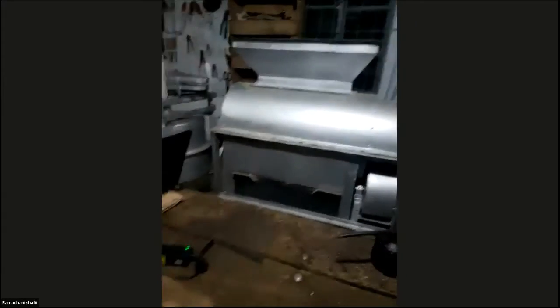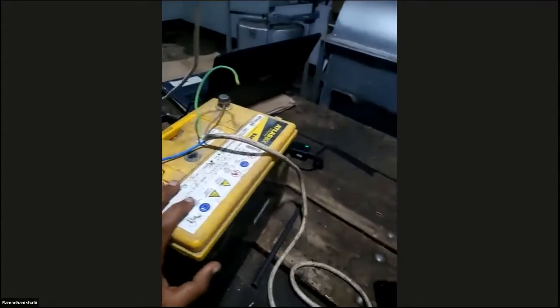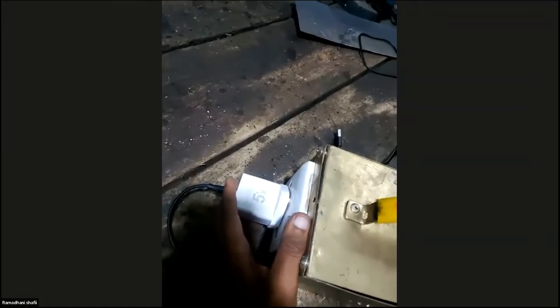I have a phone here, and I'll show you how it operates, charging a phone using a battery and an inverter. So here is a battery. It's a 12 DC battery. It goes through the inverter, and here is our inverter that converts 12 DC to 240 AC. On the front side here, you can see it's on, and I connect the charger as a sample. You can see here it's charging.